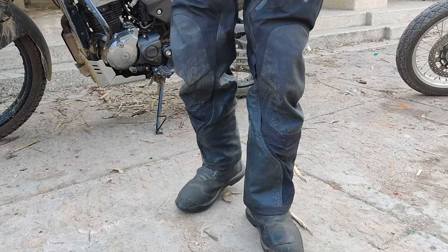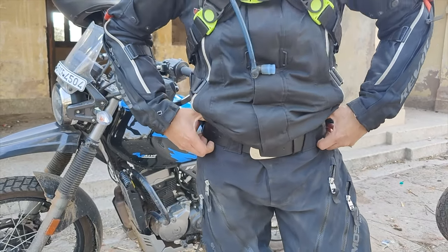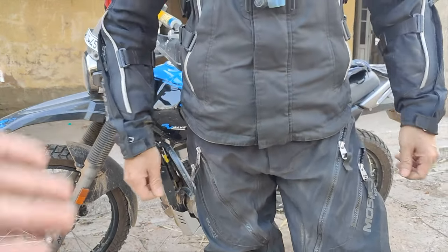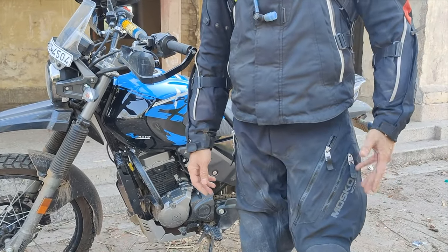And it also comes with a belt. Oh, lovely. I've never seen an enduro pant with a belt like this. It's a very nice belt. You can actually wear this belt with the dress pants. I wear it. I like it.